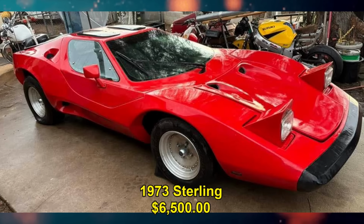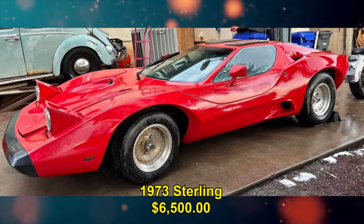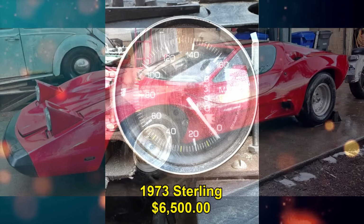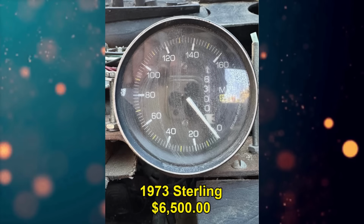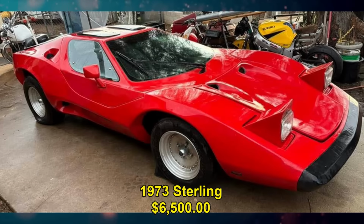Alright, here we have a 1973 Sterling kit car, and later in the video we actually have a Project Sterling available as well. This one is listed for $6,500 US in Vista, California. It's been driven 16,300 miles, has a manual transmission, and a clean title.